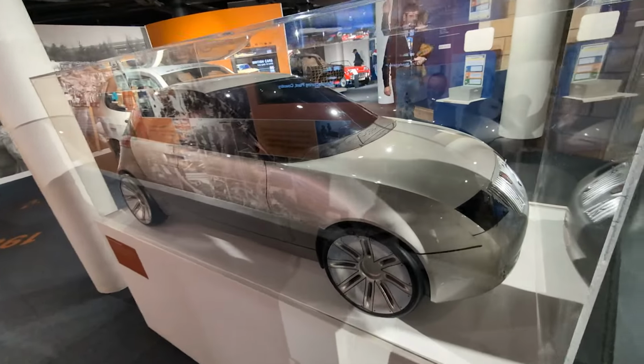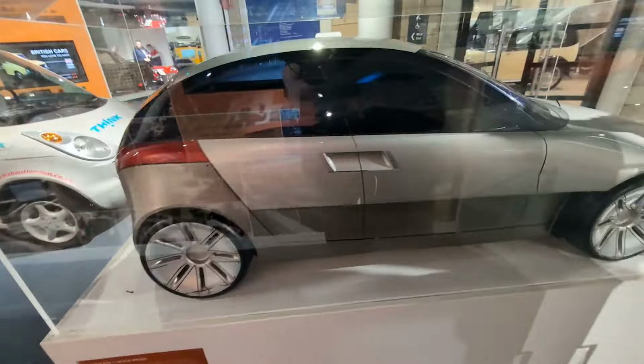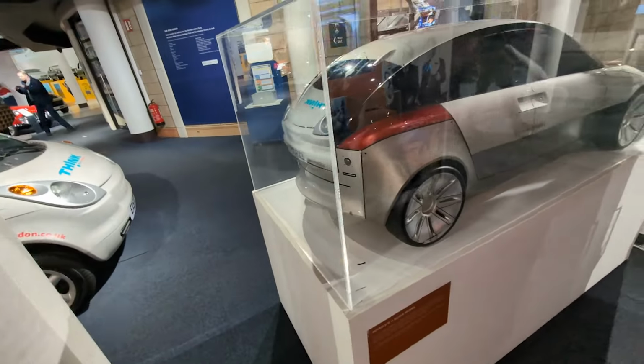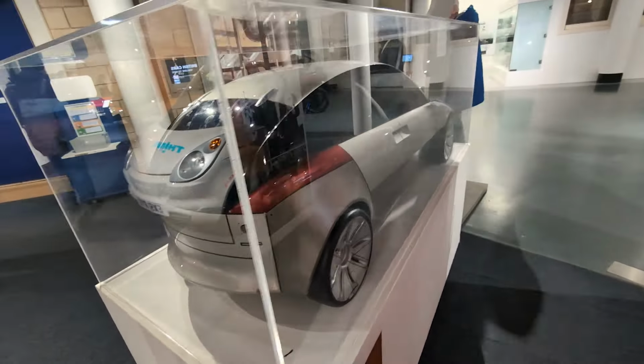Oh, this is one of the cars that could have saved Rover. Scale model of the R30. The hatchback that could have saved Rover. Absolutely incredible. So that was a look around the British Motor Museum. Absolutely fantastic.